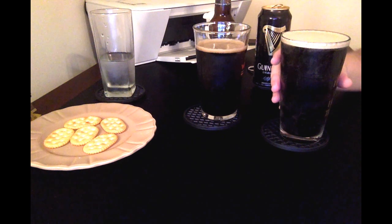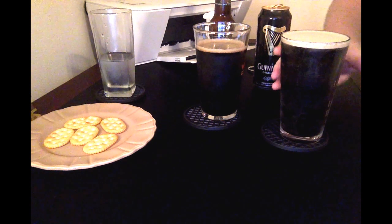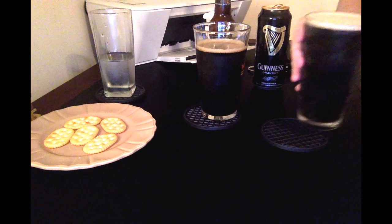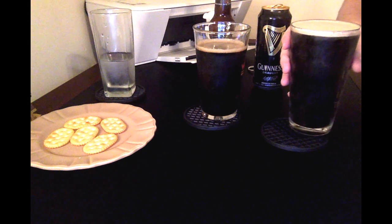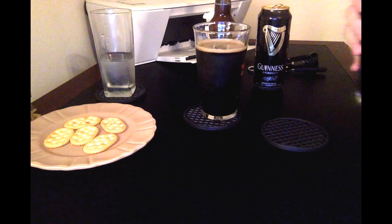Now, the master brewer at Guinness, I've seen him on a TV show called Oz and James, says that you're supposed to put your elbow up like this when you're drinking a pint and bring it to your mouth and have your lips penetrate the creamy head on top to get to the liquid, the black liquid. So that's what we'll try to do.